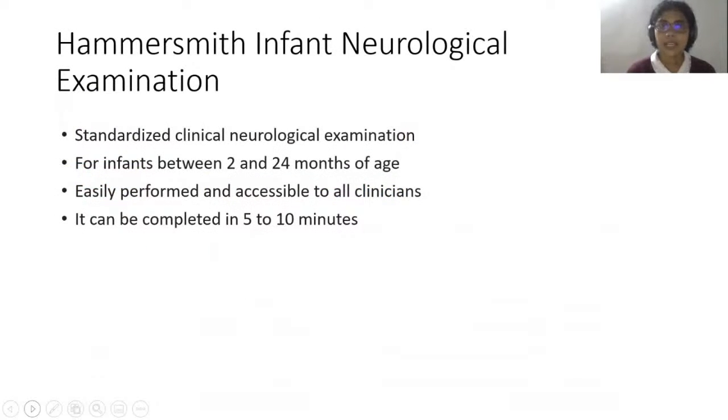Now that brings us to the second part of my presentation, where I'm going to concentrate on the standardized neurological examination explained in the current early detection guidelines for cerebral palsy, which is the Hammersmith Infant Neurological Examination, or in short, HINE.